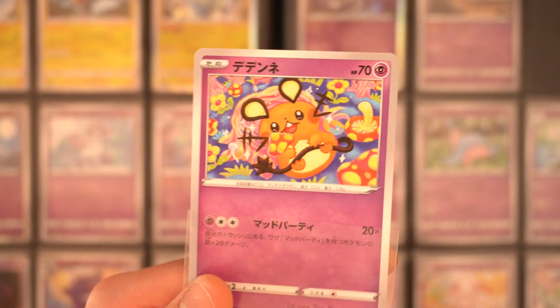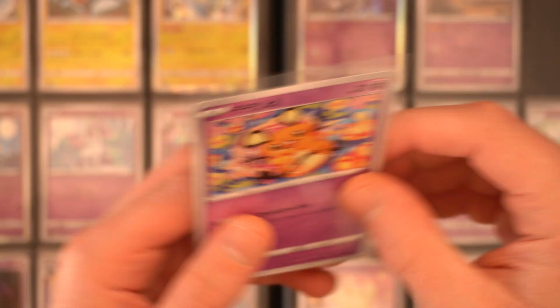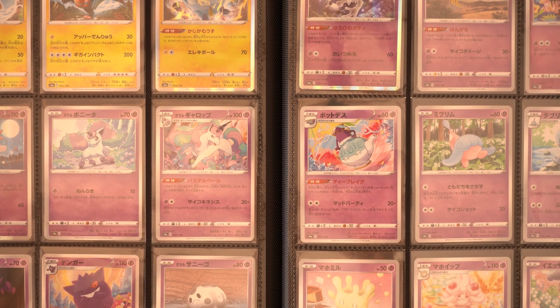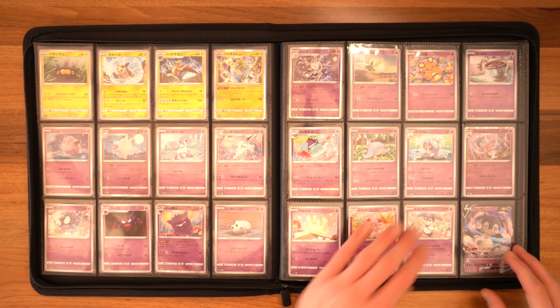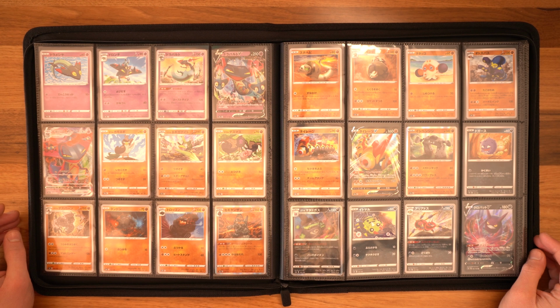But this is really, look at that. Look at the Dedenne. Just so many different colors. So cute. Absolute banger. And you get so many of these cards in Shiny Star V. So I highly recommend you put your commons and uncommons in a binder so that you can go back and look at it in the way that I am and feel those feelings again. But maybe I'm just a little bit different.